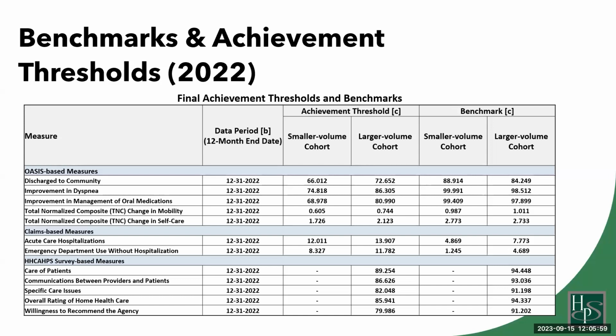So when we look at these achievement thresholds and benchmarks, you need to realize exactly what these mean and what they mean for you as far as determining how they impact your calculations. The achievement threshold is basically the 50th percentile of scores of all the home health agencies in your cohort for the baseline year.